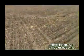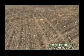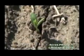Here we are looking at our bean field that was planted just a week ago today when we finished up planting beans. They are just coming through the ground. And it looks like we're going to end up with a pretty good stand there. We planted them about 1 inch deep, and the ground was pretty dry when they went in, but sometimes beans have a little bit of a struggle getting out of the ground. But as you can see, they're up, looking like they should. They're off to a good start anyway.